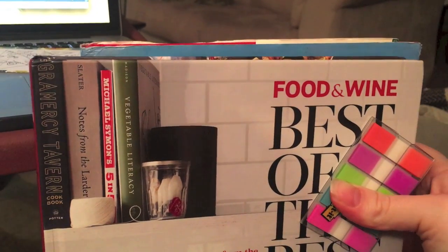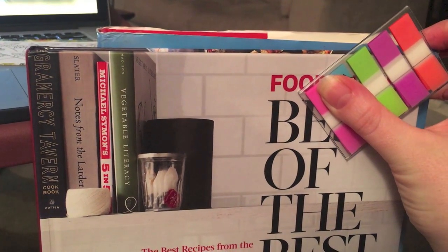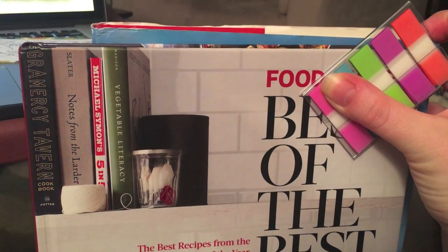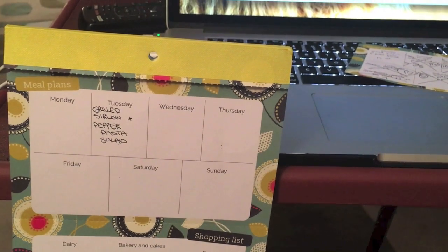My favorite way to sort through recipes is with these little tags. So I just read the recipe book front to back and tag each one that I would be interested in trying with one of these little tabs. And then we're gonna go to the grocery store.